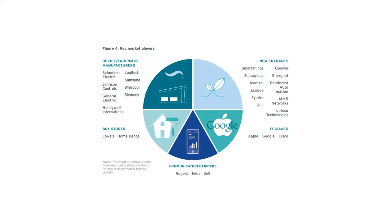we have big players: Schneider, General Electric, Honeywell, Logitech, Whirlpool, Siemens, etc. Also, we have smart small companies: Ecobee, Lyrico, Rainforest, O-Power. Also, we have IT giants: Apple, Google, Cisco. These are the big players.